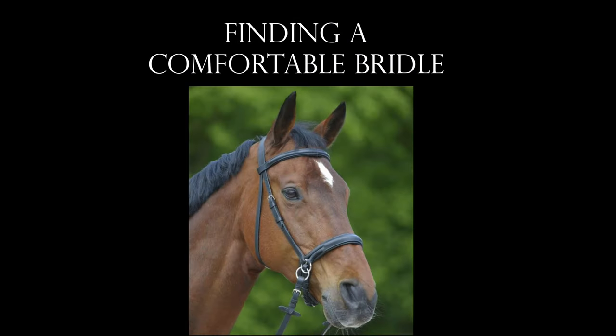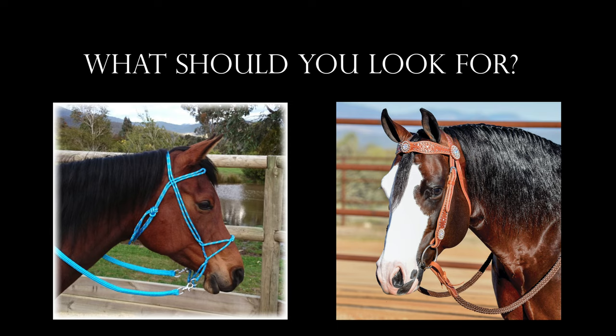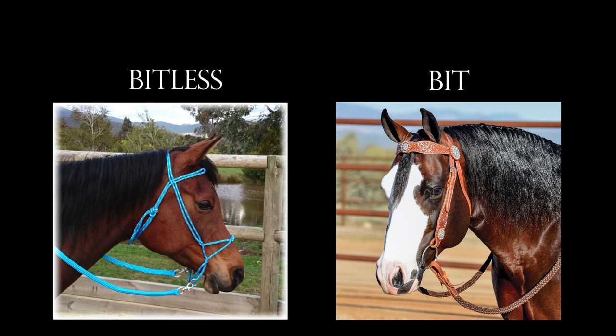So finally, let's talk about the comfort. We all want our horses to be comfortable in the equipment that they wear. And there are some things that influence comfort, both in a bitless bridle and a bridle with a bit. So I'm going to be breaking down each one of these and talking to you a little bit about what makes them more severe or less severe.